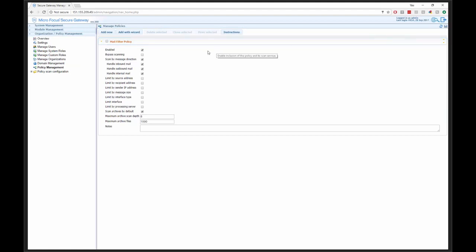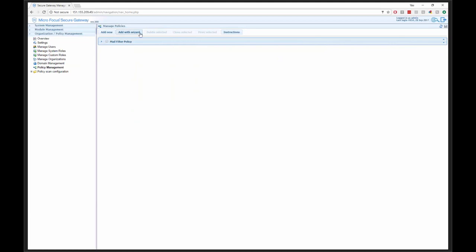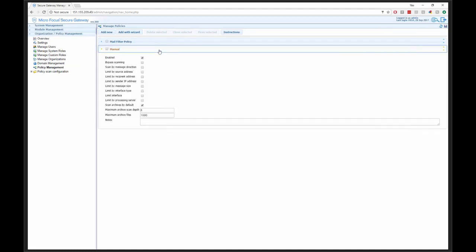And within an organization or within what you do, you can always have multiple policies, and you can do add with wizard again, or you can do a manual policy as you wish, and then you specify the qualifications manually.